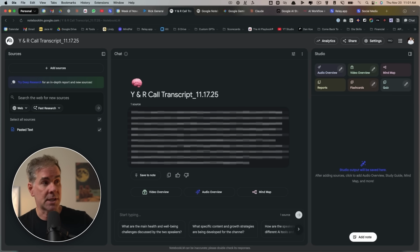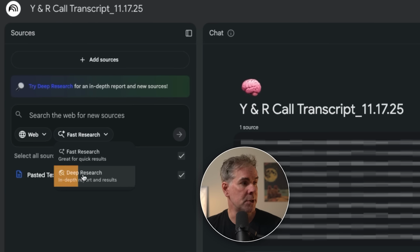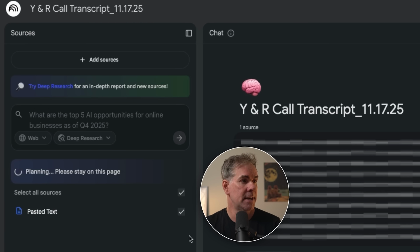So let's just use the same notebook that we were just in for the first workflow. And now all you have to do is go to the drop down here. You have the fast research or deep research. So I'm going to click deep research and you're going to type in your search. So let's just say, what are the top 5 AI opportunities for online businesses as of Q4 2025? I make sure that the deep research is selected. I'm going to click go.